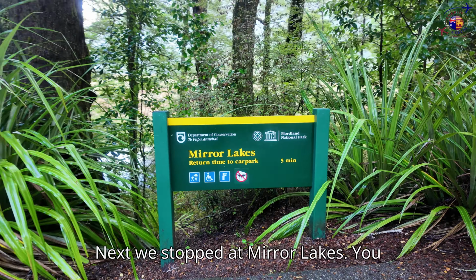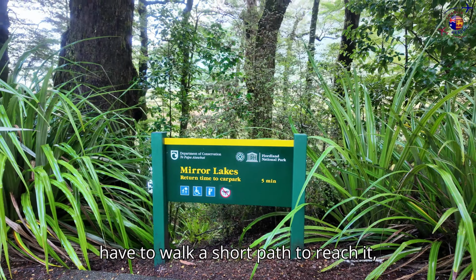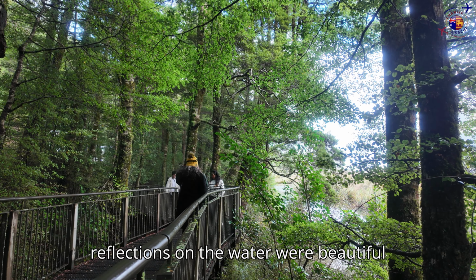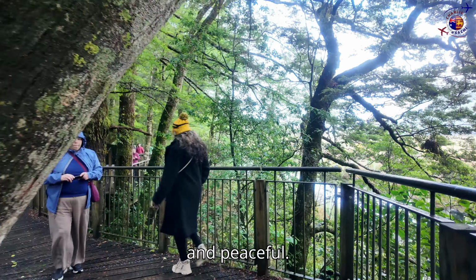Next, we stopped at Mirror Lakes. You have to walk a short path to reach it, but it's so worth it. The reflections on the water were beautiful and peaceful.